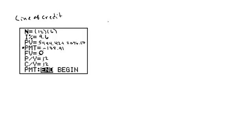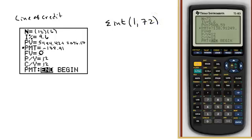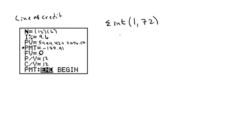So let's see what the sum int is going to be. Sum int, 1, 72. Enter. So look at that. Our interest in total, if we were to pay it off in 6 years on the line of credit, is going to be $2,421.11.